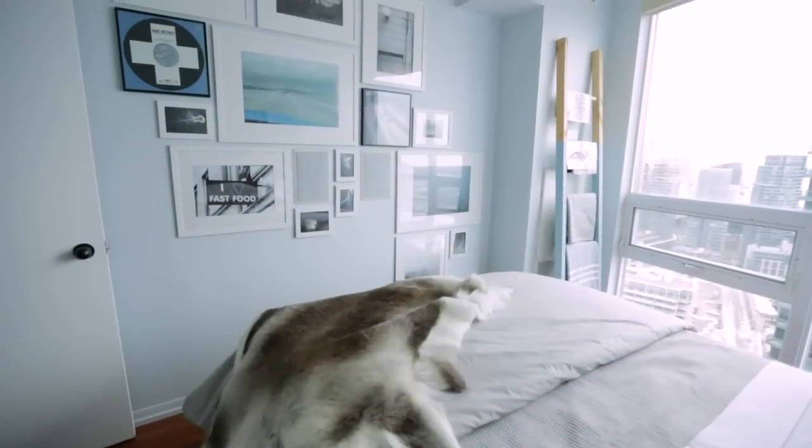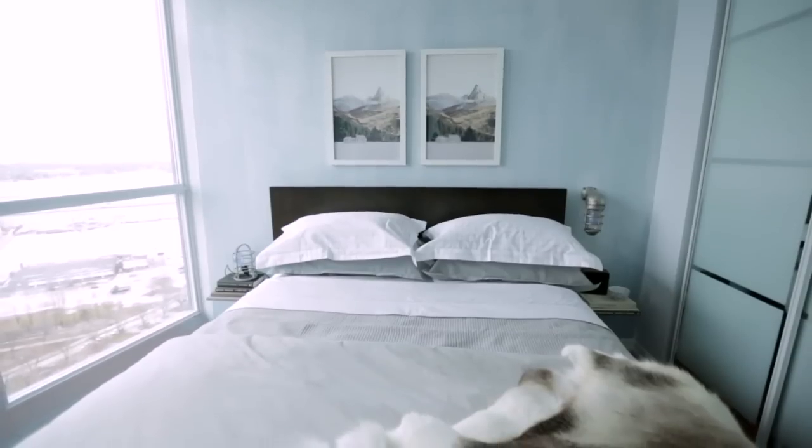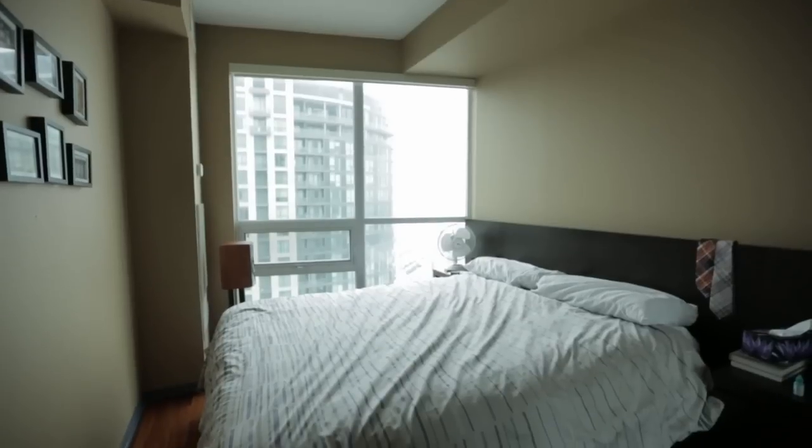This room shows that with a bit of creativity, you can go a long way on a tight budget. By working with paint, mixing bedding, and putting up impactful art, you can transform a small bedroom into a very stylish space.